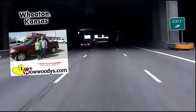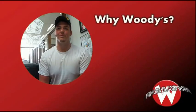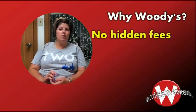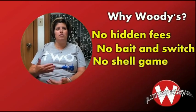Well, we have bought 2 vehicles in 3 weeks, so I think that says quite a bit, right? What do you think differentiates Woodies from other dealerships? Price and quality. I have so many different vehicles in my lot. No fees process. There's no hidden fees, there's no bait and switch, there's no shell game. This is the price, this is what it is.